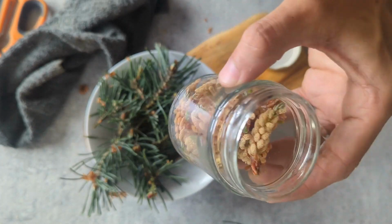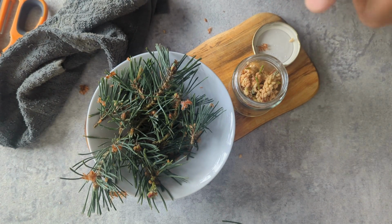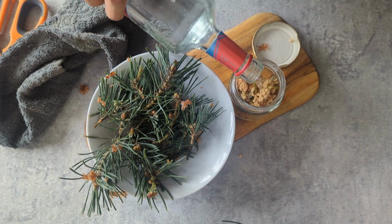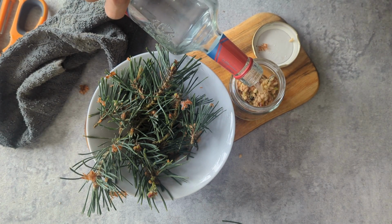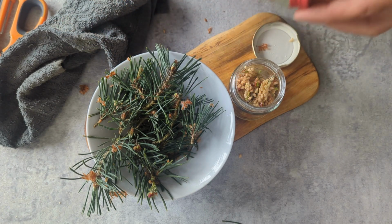The craftsmanship behind pine pollen tinctures involves carefully collecting the potent pollen during the peak of their release season. Once collected, we add the pollen to a jar along with alcohol, vodka in this case, and leave it to steep for 4 weeks before starting to use.